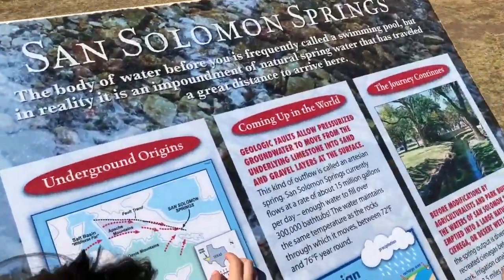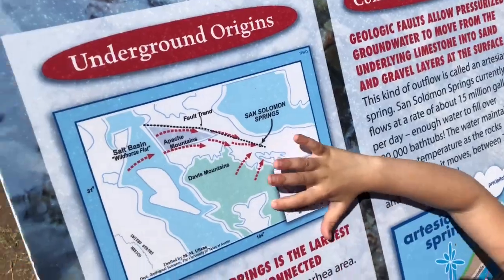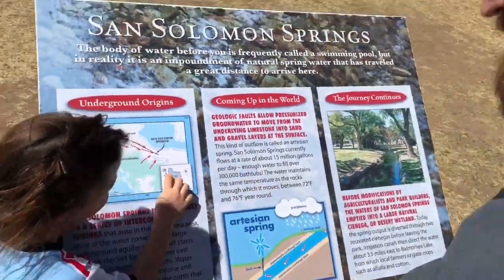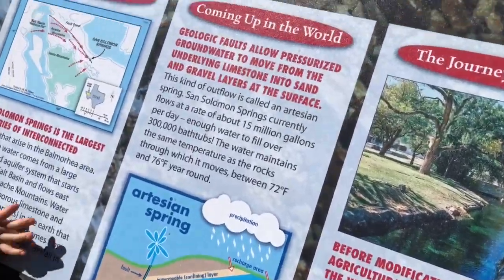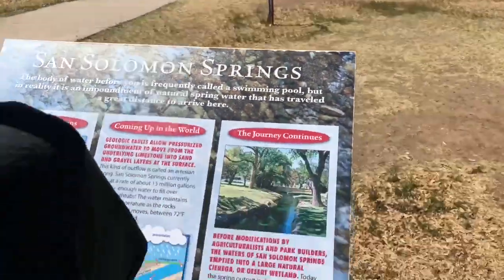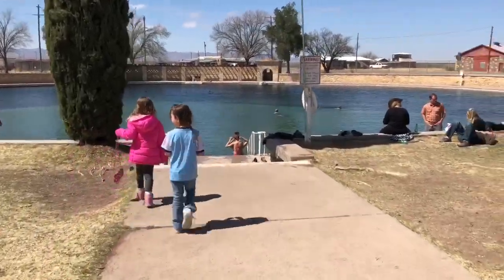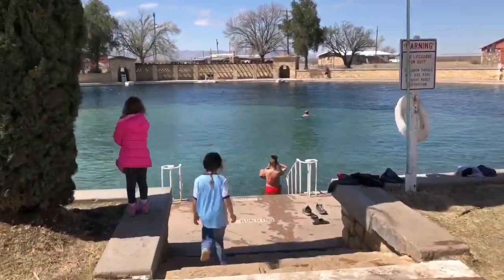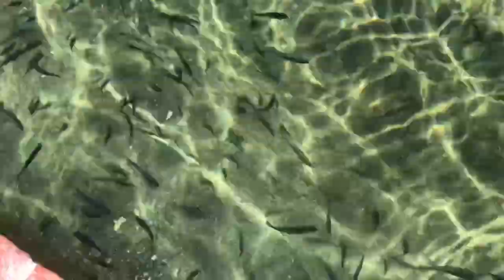The water is crystal clear and it stays fairly warm in the winter, and of course in the summer it's a little cooler because it's the same temperature all year round. It was such an amazing place to see, and I definitely recommend it. The girls wanted to hop in, but we didn't get a chance to go swimming in it. Maybe during the summer we'll stop by again and check it out.